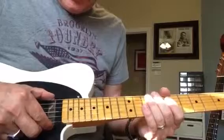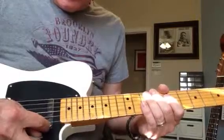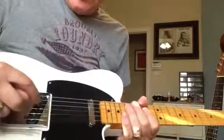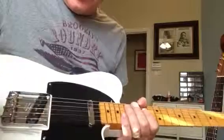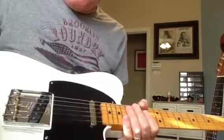The pickup here is supposed to be a reproduction of the original lipstick single coil pickup used in '51. This one here is re-engineered. This is a new pickup that Fender put out. The brass saddles are a great, big, huge plus. So I give them an A for that.